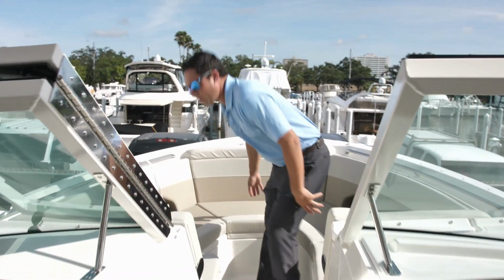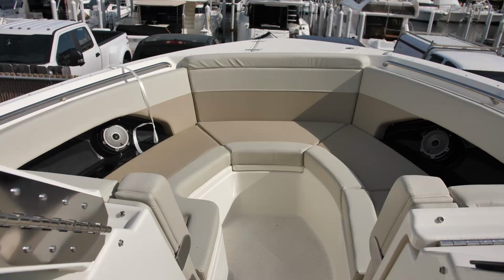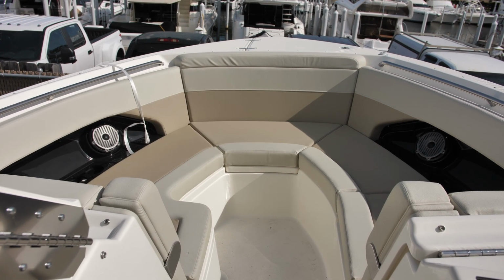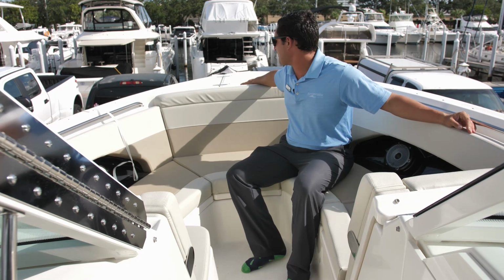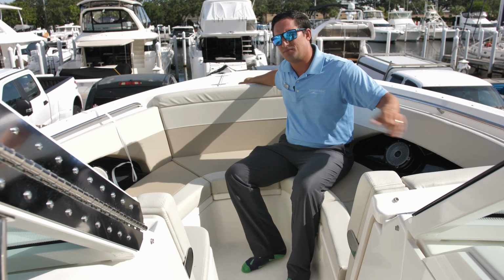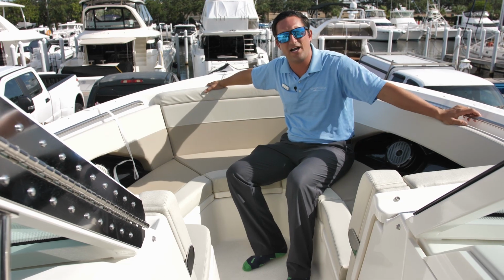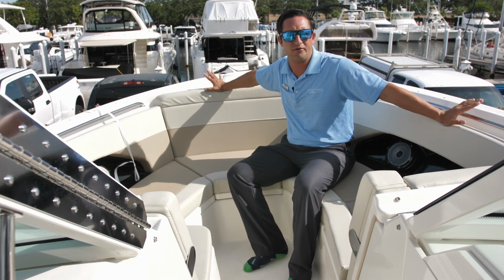Up on the bow, one of the differences between a 270 and a 280, it's a lot deeper. This is someplace that you're going to want to hang out. You're going to feel nice and safe even when you're cruising. Then, of course, up on the very bow, you've got your automatic windlass anchor hauler. Push that button. A lot easier to do by yourself at the sandbar when everybody's partying off the back. They don't want to do any work.